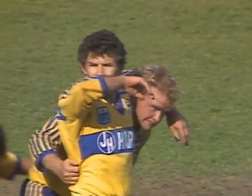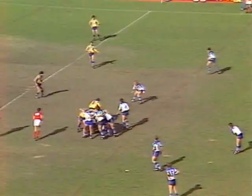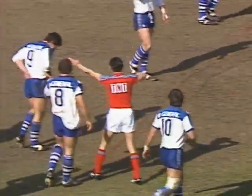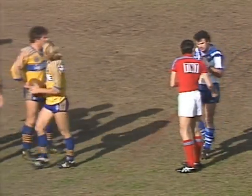Chance for Canterbury to come up with free possession there, but they allowed Parramatta to recover, and so another scrum going down. Fed by Mortimer and won by Parramatta, I think, against the feed. It's a penalty to Parramatta. He's got Mortimer for not retiring, but Mortimer's saying, but sir, I went right around the back of the scrum. How can you get me for not retiring?